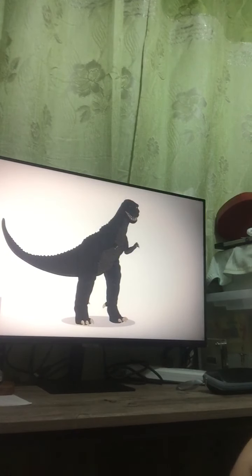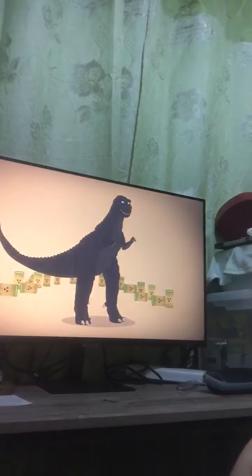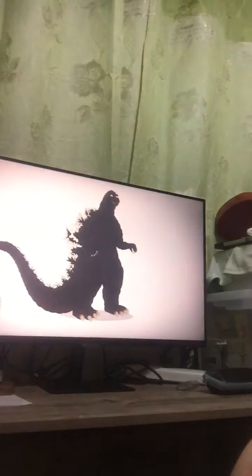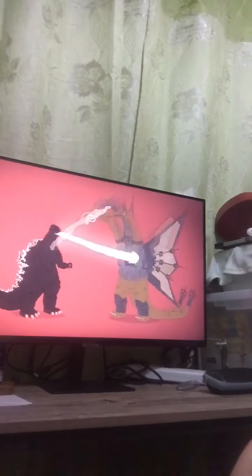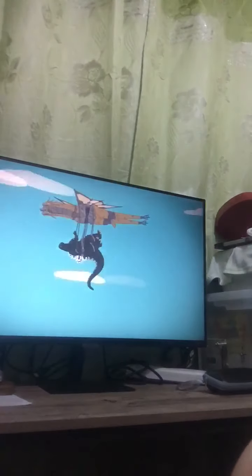I don't know what that is. Out of the 1940s and exposed to modern day radiation. Oh, there you go. A taller, muscular, there's the Godzilla that we know. Fights Mega King Ghidorah and then gets dumped into the ocean.